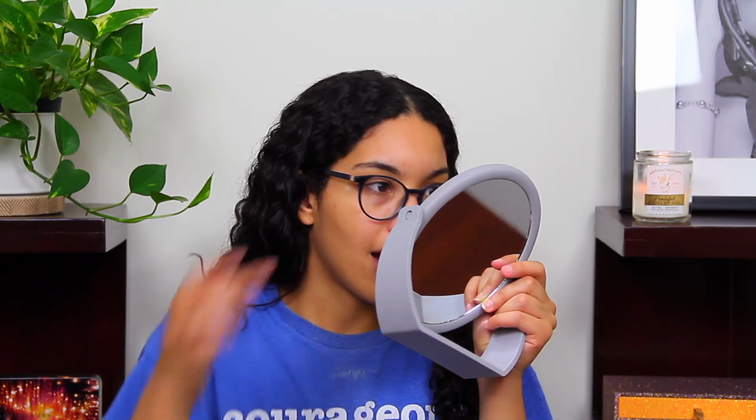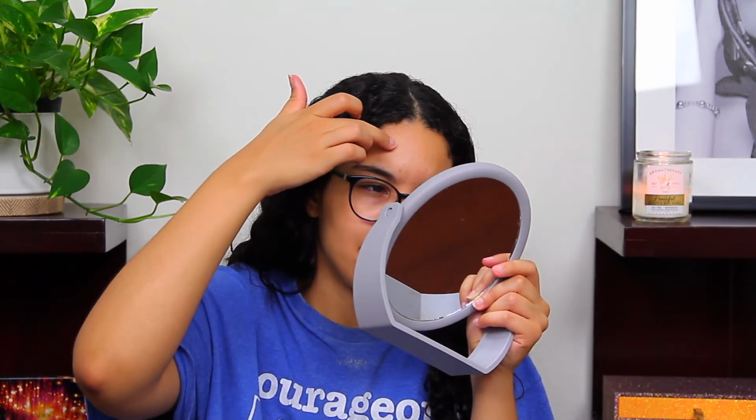But the texture in general of my forehead has gotten so much better. I used to get a pimple all the time, and whenever one would heal, another would pop right back in, whether it was here or here or here. So ever since I started using that, it has completely cleared my forehead, especially from all those whiteheads that I usually get.